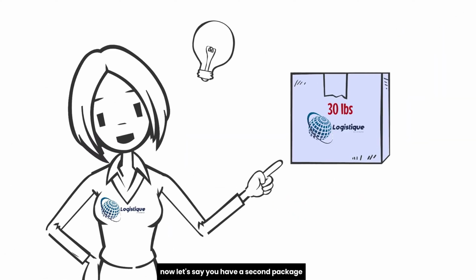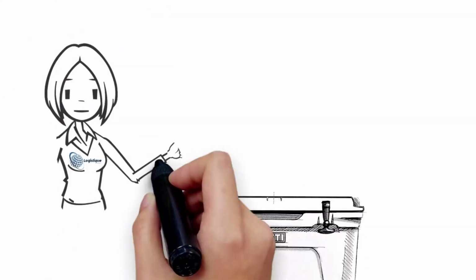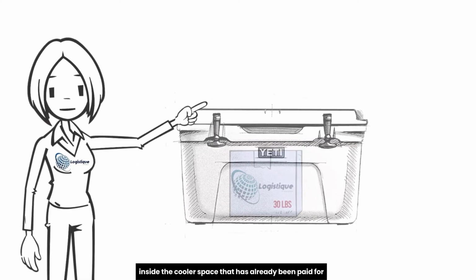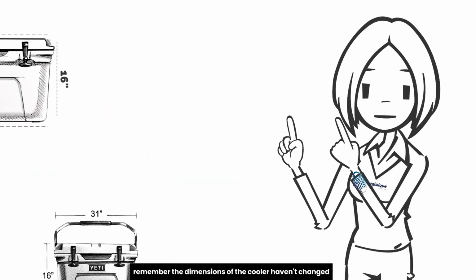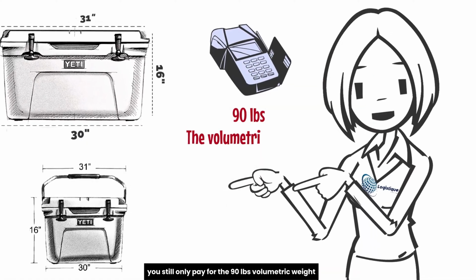Now let's say you have a second package, a smaller 30 pounds box you also want to ship. We can place it inside the cooler. By doing that, we'll be making use of the otherwise empty space inside the cooler, space that has already been paid for. By adding the box, you're technically shipping it for free. Remember, the dimensions of the cooler haven't changed, so you still only pay for the 90 pounds volumetric weight.